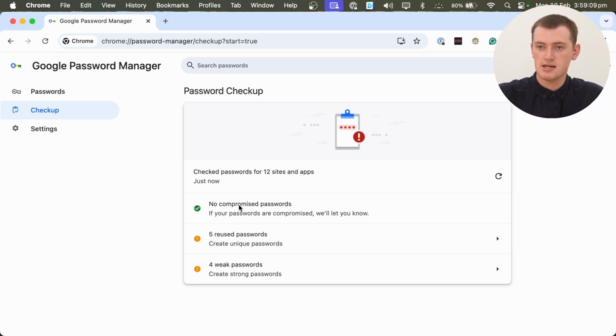So the first and most important thing here will be compromised passwords. You definitely want to make sure you don't have any compromised passwords. If any of your passwords have been exposed in a data breach or hacked or something like that, and might now be available to cyber criminals in some way, those passwords will be listed here as compromised passwords. So you might have a little yellow exclamation mark up here that says 2 compromised passwords or something, if you have any compromised passwords like that.